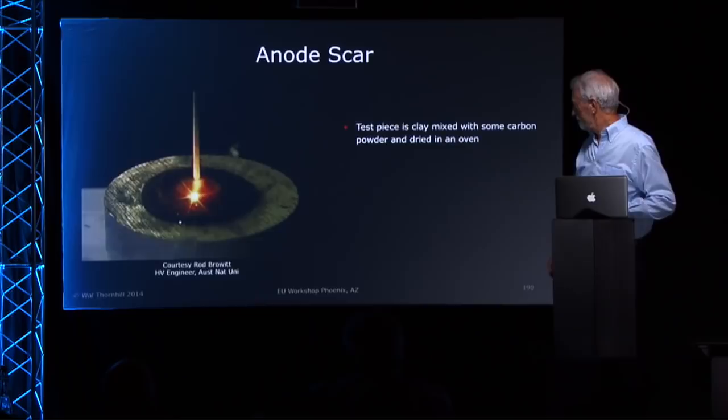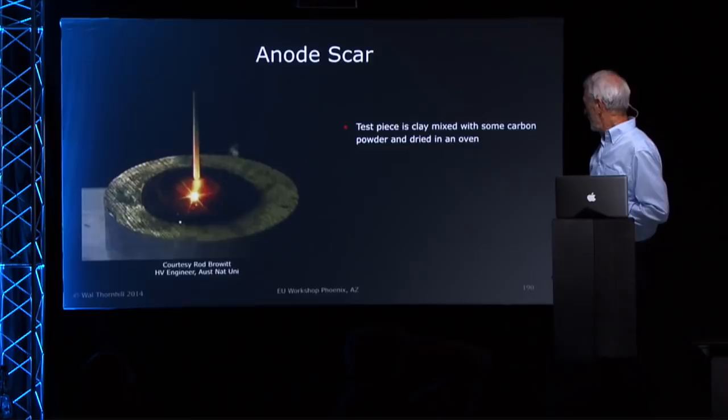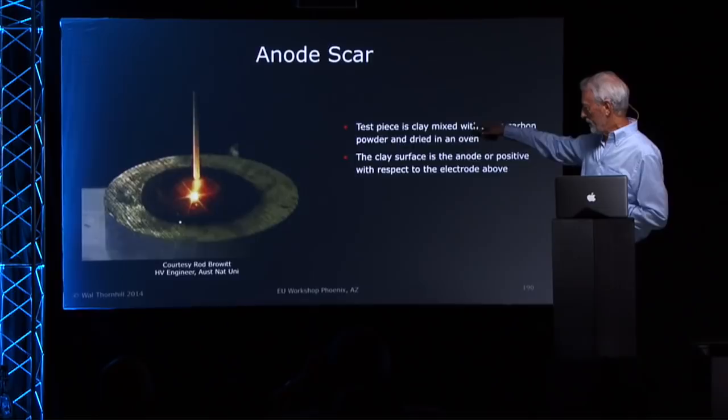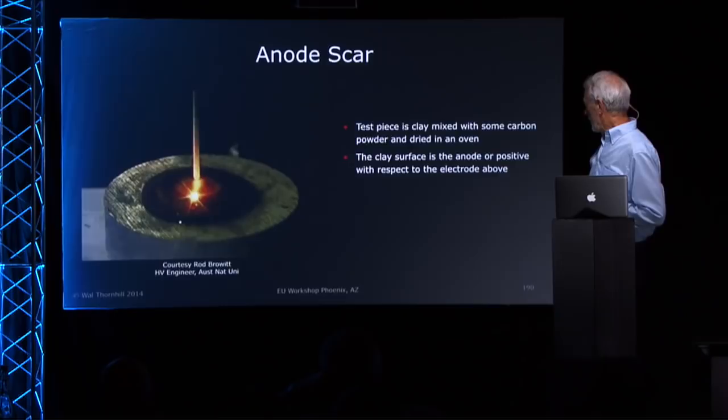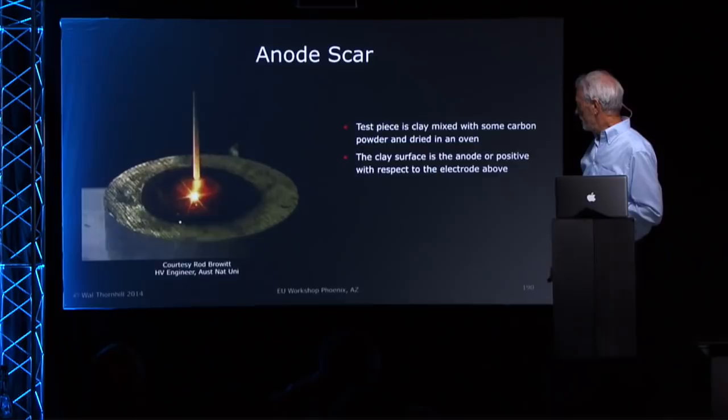The test piece there is on an aluminium block, which in this case is the earth, the cathode in the discharge. And it's clay mixed with some carbon powder and dried in an oven. The clay surface is the anode. Oh, sorry, I beg your pardon. In this case, that vertical rod there is earthed. It's negative, if you like, with respect to that aluminium block beneath. So the carbon powder was just to give a little bit of conductivity to the clay, and we dried it as well as we could. And then we struck this arc, which was also high voltage, but not as great current as you saw in that last experiment.